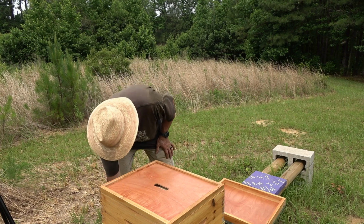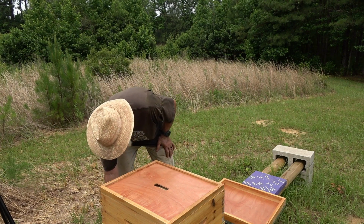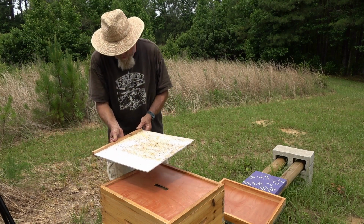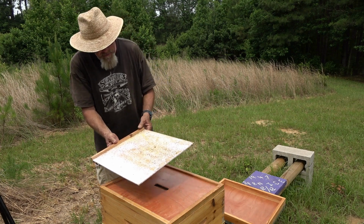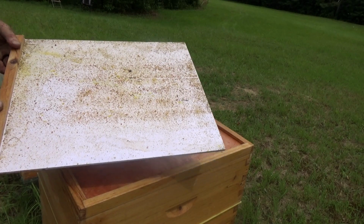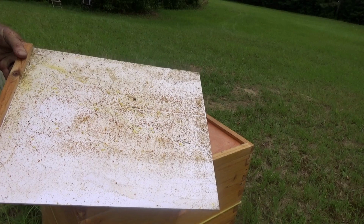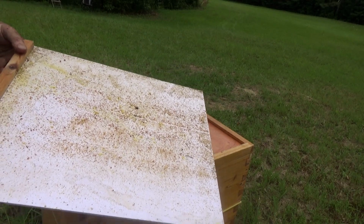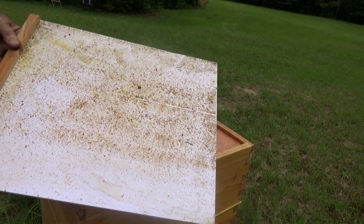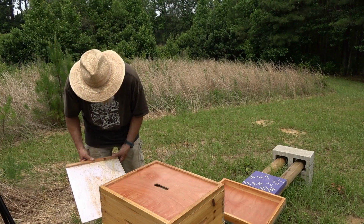Let's see what the bottom board looks like. I check that just to see what's going on in there. See some ants, but that's about it. I think they get in there and eat that nasty stuff they drop out of the hive. I ain't never seen one up in the hive, just on this bottom board. I don't see any varroa mites or anything like that that's falling off. Just some nasty stuff dropping out of the hive, I guess, where they keep it clean.